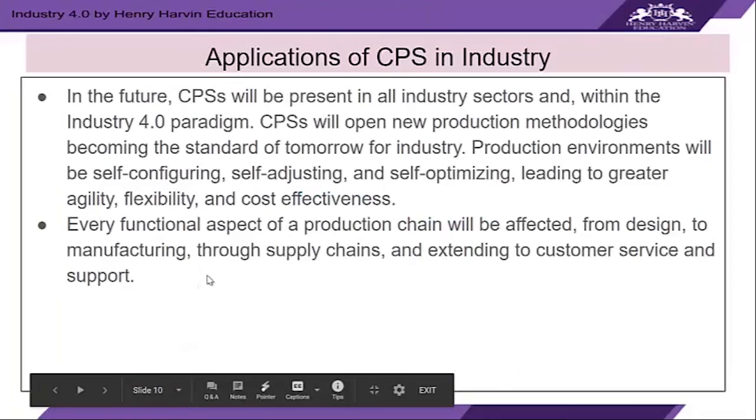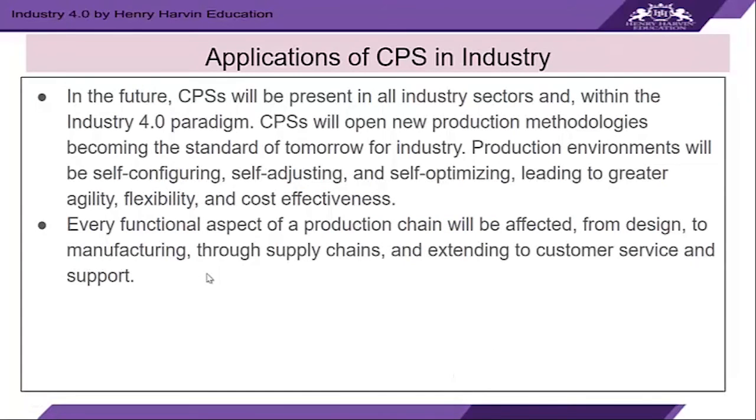So what are the applications of CPS in the industry? In the future, as you have seen through this video, CPS will be present in all industrial sectors and within the Industry 4.0 paradigm. CPS will open new production methodologies, becoming the standard of tomorrow for industry. Production environments will be self-configuring, self-adjusting, and self-optimizing, leading to greater agility, flexibility, and cost-effectiveness.